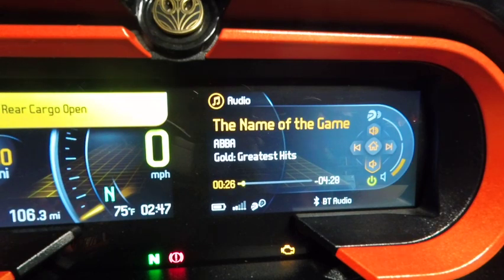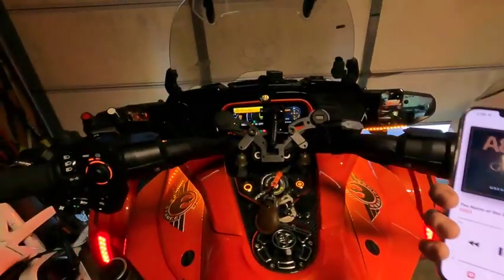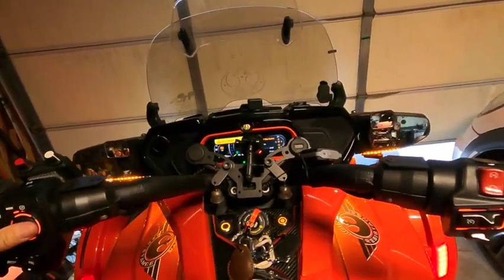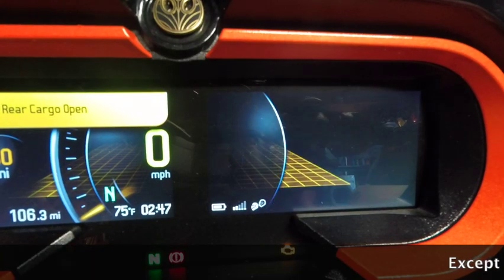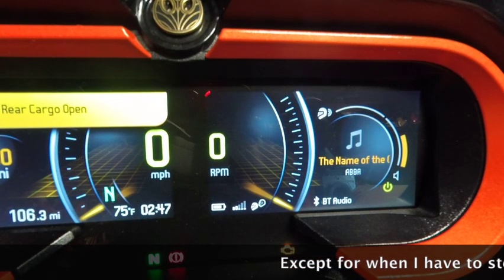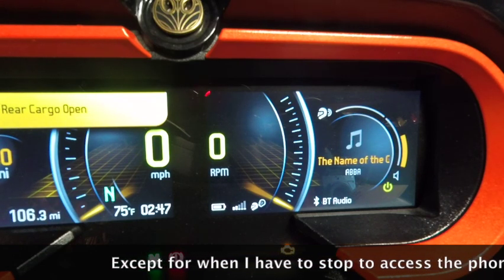It's quirky how it works, but only twice have I actually had to stop and go to the music and press the triangle to get it playing. Only twice. Most of the time I found the solution to get it playing is either pause it and then try playing it, or go into BT audio. And this is all being done while I'm rolling down the road.